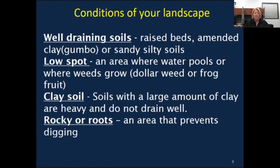In areas that prevent you from digging in, go up, bring your soils in, and layer them on top. I like cheap bags of topsoil because they are sandy. I add compost and humus. I avoid peat-based bags of soil for the landscape.